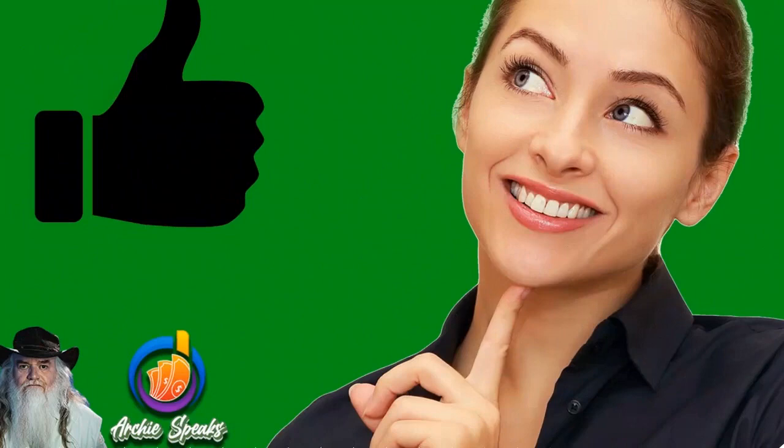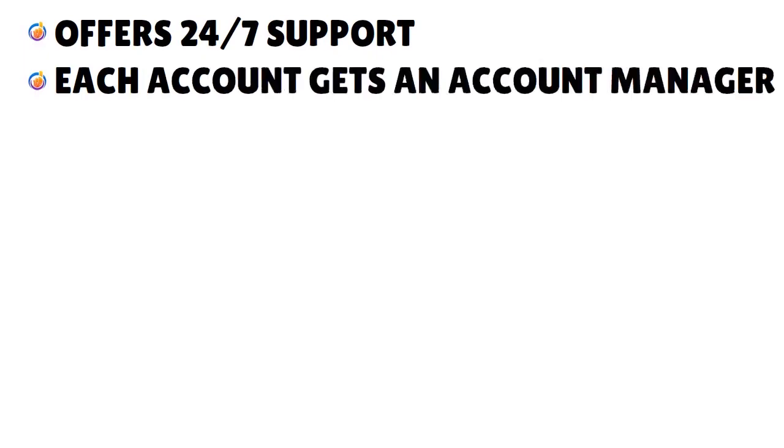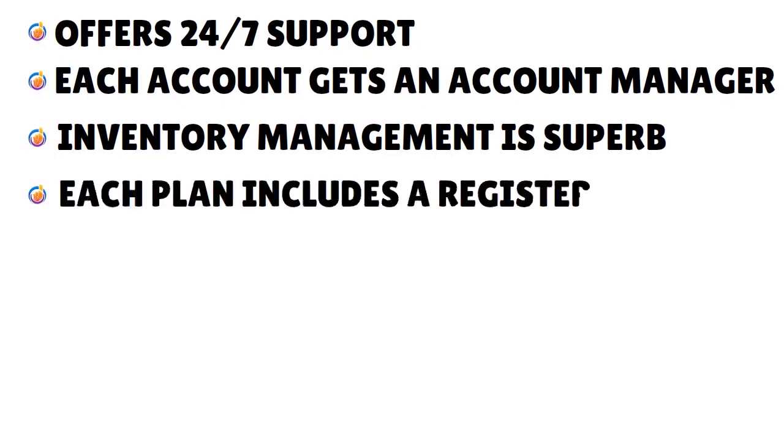Let's talk about the pros and cons here. Here are the pros. With Lightspeed POS, you have 24/7 support. Each account gets an account manager. Inventory management is superb, really superb. Each plan includes a register. You have industry-leading customer loyalty options.